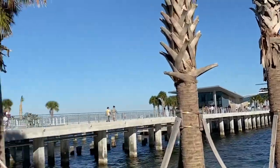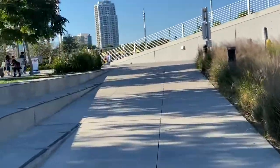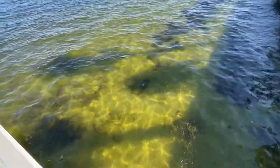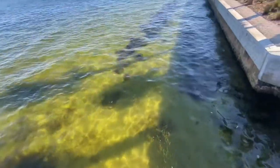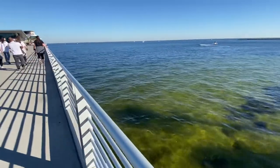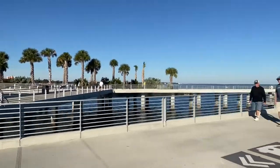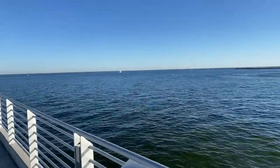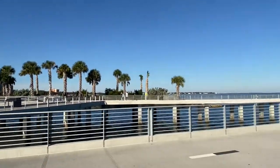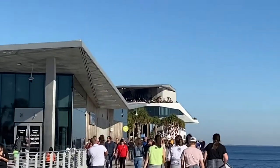I'm gonna walk up here on this pier. It looks like there's all kinds of stuff out here. It's just so clear. Look at that. Beautiful. I mean, the size of this pier, it's phenomenal. I'm gonna see what this big place is up here.